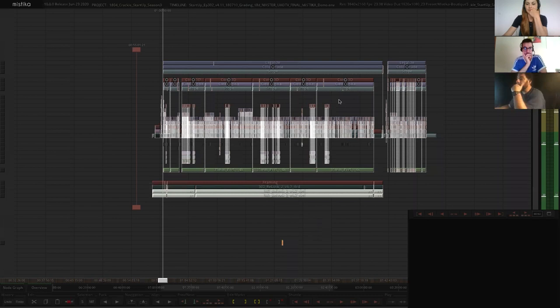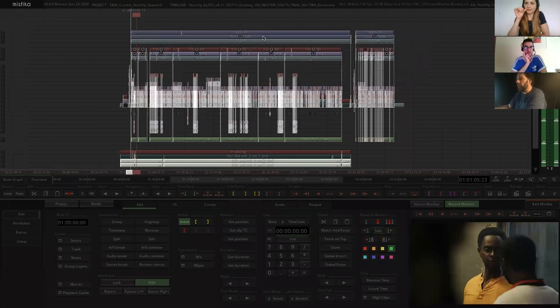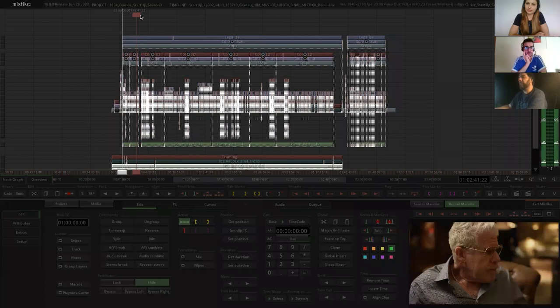When it comes to organization, even if in Mistika you can have multiple levels, multiple nodes, etc., I think it's always better when you try to have them at the same level, at least when you're working on certain sequences, because that's going to allow you to, in an easier way, move back and forth between shots. You can see that I have some nodes that go across multiple things, some others that don't. So let me start breaking this for you.